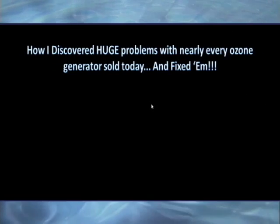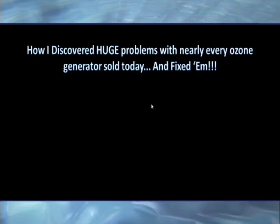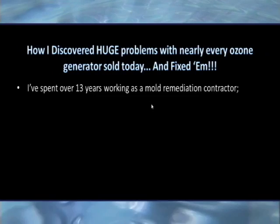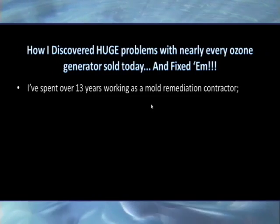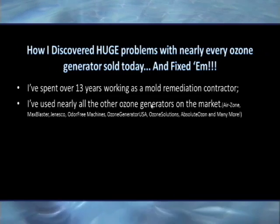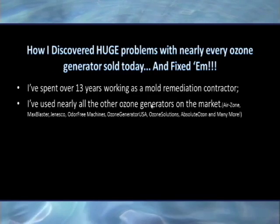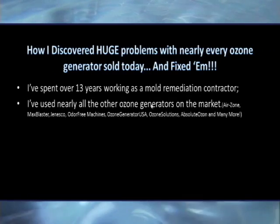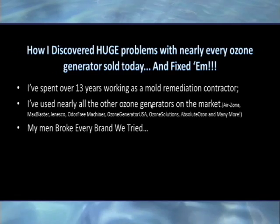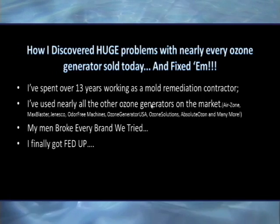How I discovered the huge problem with nearly every ozone generator on the market today, and I fixed them. I've spent over 13 years working as a mold remediation contractor. I've used nearly all the other ozone generators available on the market today. Machines like AirZone, MaxBlaster, Genesco, Odor Free, Ozone Generator USA, Ozone Solutions, Absolute Ozone, and many more. Folks, the real truth is my men broke every single brand we ever tried.